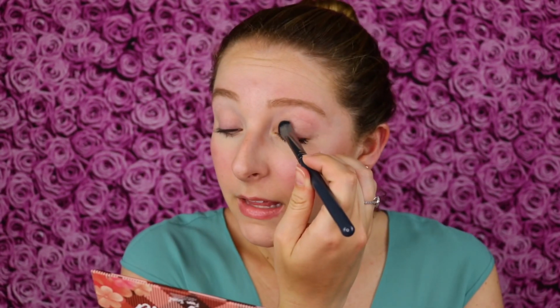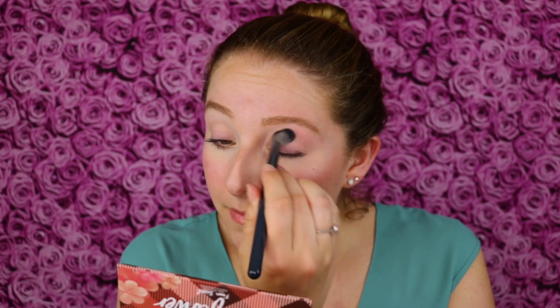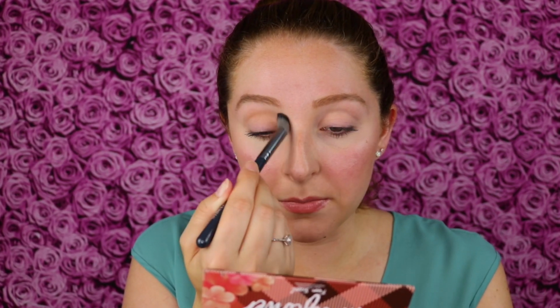I don't feel like this is showing up too much, but I am just doing a light dusting over the lid to prep the lid. I mean, it is kind of covering up the discoloration on my lid here, so this is a fine base color. Next, I'm going to move on to the transition shade, and for that I'm just going to take the lighter of the two matte browns and start building up some contour and dimension to the eye. So dusting this from the crease all the way up to the brow bone, and this is actually a really nice transition shade. It blends out pretty well.